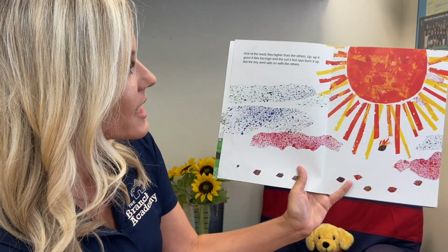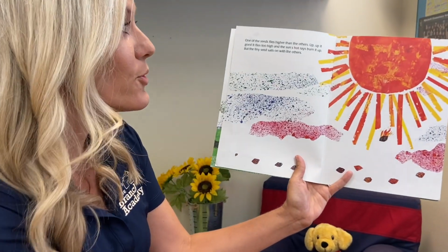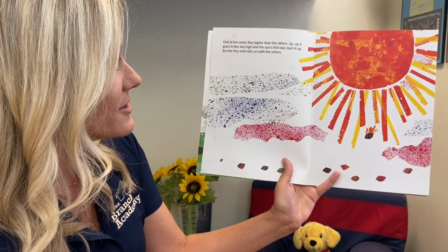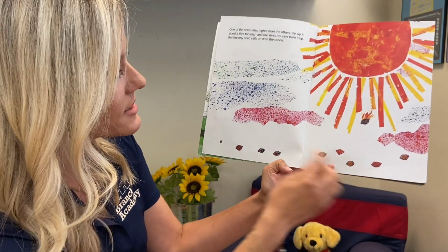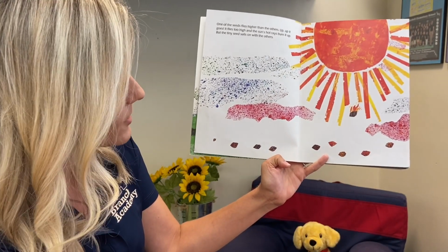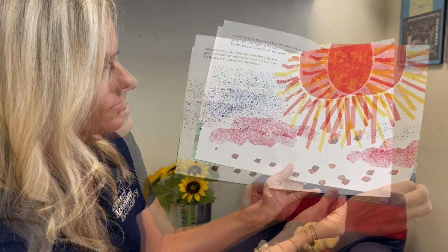One of the seeds flies higher than the others. Up, up it goes. It flies too high, and the sun's hot rays cause it to get too hot. But the tiny seed sails on with the others. So the seeds that are on the bottom made a good choice. They didn't go too close to the sun. They were able to get a little bit of sunlight, but not too much. And the tiny seeds back here, the caboose, very end.